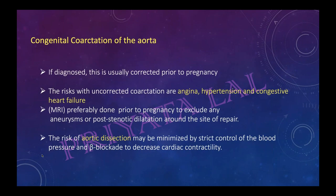Another congenital lesion you can get a question from is congenital coarctation of aorta. Ideally, if congenital coarctation of aorta is there, it should be corrected prior to pregnancy. What are the risks if it is left uncorrected? There could be angina, hypertension, and heart failure. So usually you may get a scenario where they give you features of angina, show the patient with high blood pressure, and also show some features of heart failure. Then you have to diagnose the condition, and your answer will be congenital coarctation of aorta.